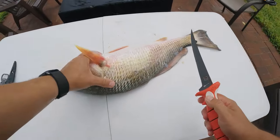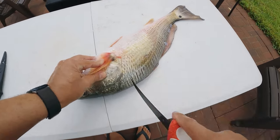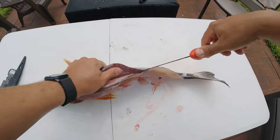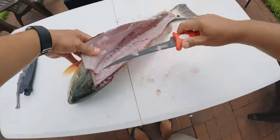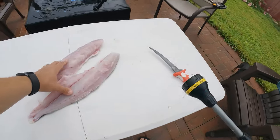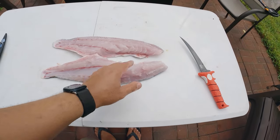All right, next thing we're going to do, flip it over. Again, we're going to make that cut. Just give these a little rinse. There you go. These guys are all ready for the grill. Throw some butter on here, season them up.